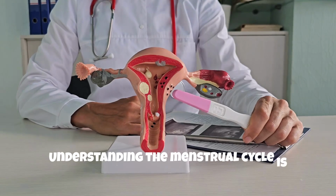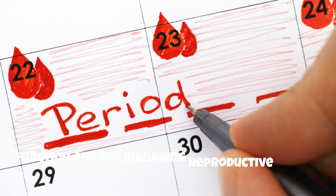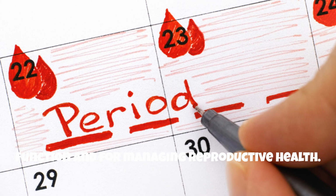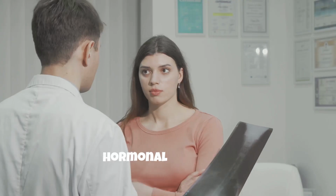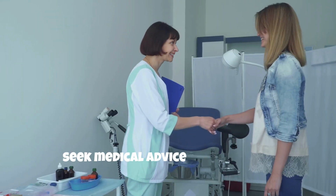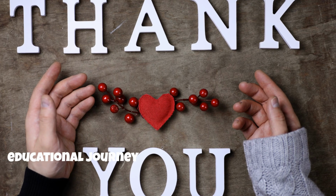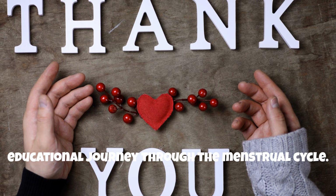Understanding the menstrual cycle is essential for recognizing how our bodies function and for managing reproductive health. By being aware of the phases and the hormonal interplay, we can better understand our health and seek medical advice when needed. Thank you for joining us in this educational journey through the menstrual cycle.